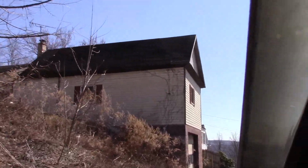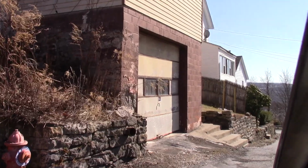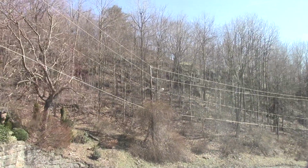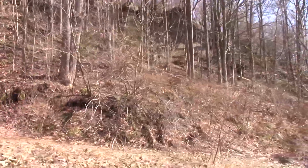Passing by the old Black Diamond Hose Company here. This was the door in the front where the trucks went in. That's where we were, up in those cliffs walking. We walked way up top. Yeah, but it's much easier to get. Yeah. A lot of rocks up in there.